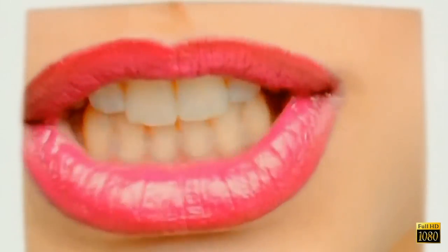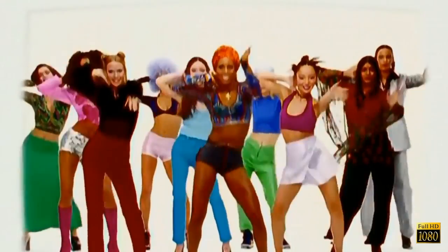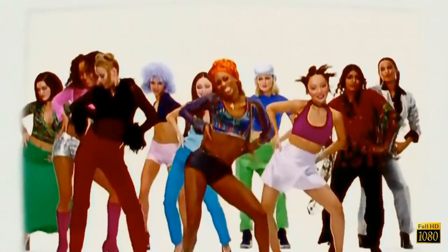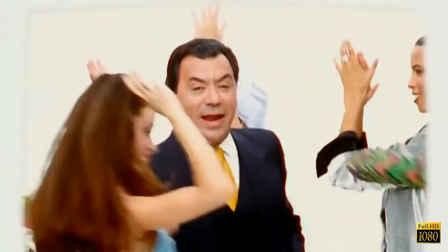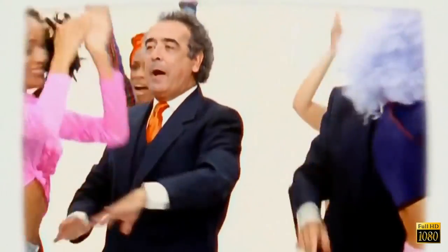Dale a tu cuerpo alegría Macarena, que tu cuerpo es pa' darle alegría y cosas buenas. Dale a tu cuerpo alegría Macarena, Macarena.